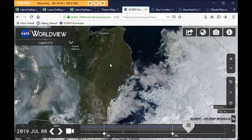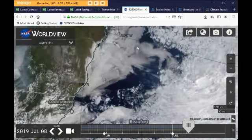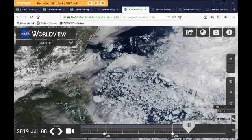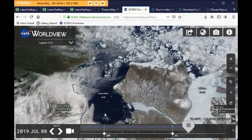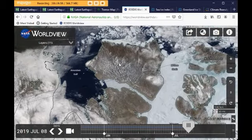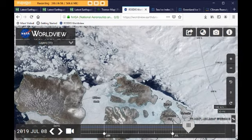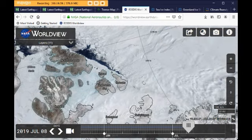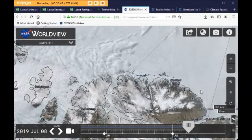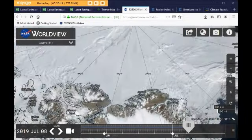You can see that it's totally ice-free around the coast here. And then this is no ice here. This is the Beaufort Sea. And then it's all broken up here as we come into the Amundsen Gulf and so on. And then this is where the old sea ice used to live, along the northern edge of these Canadian islands, and you can see that's all broken up. And now we're back to Greenland.